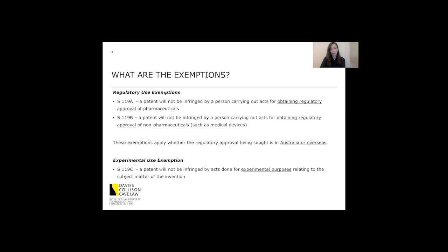The experimental use exemptions were also introduced with the Raising the Bar Act in 2012, and these are set out in section 119C. This exemption provides that a person can do an act that would infringe a patent if that act is done for experimental purposes relating to the subject matter of the invention.